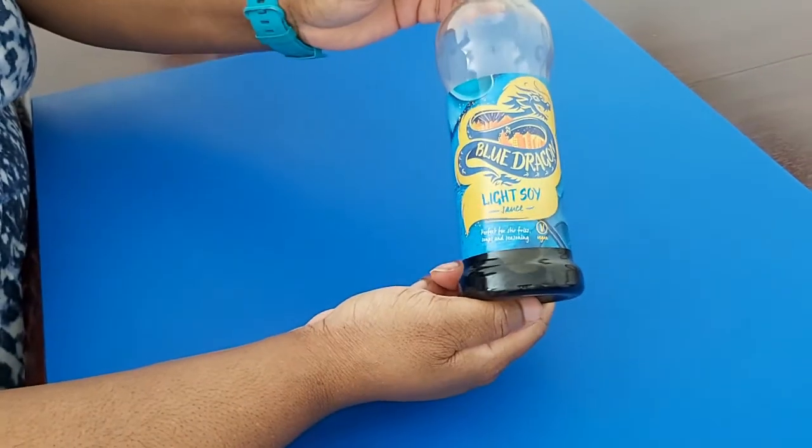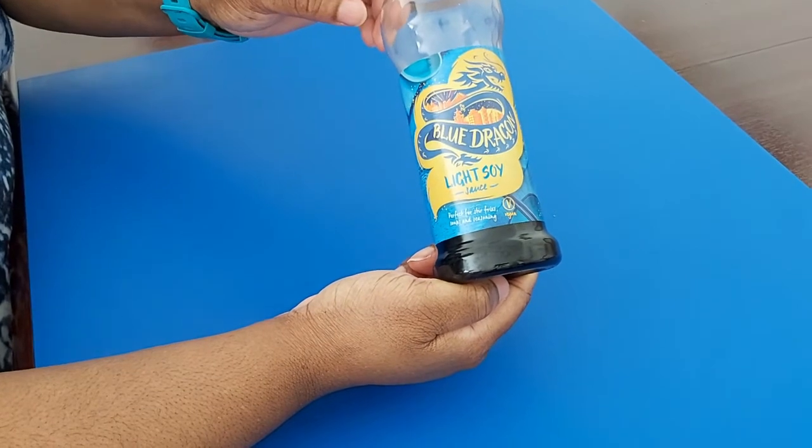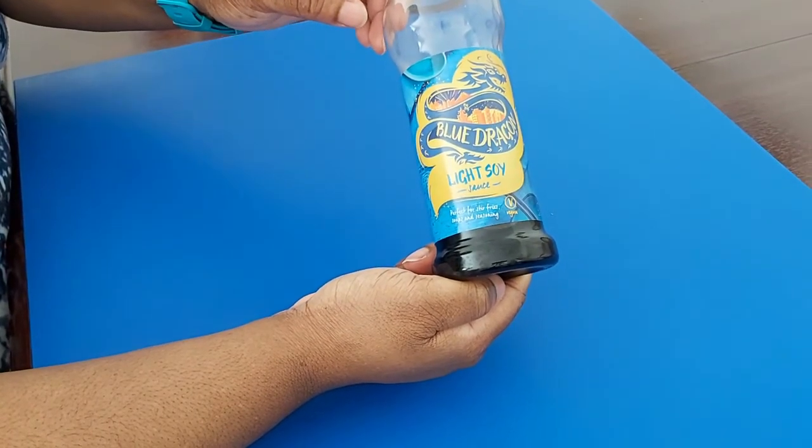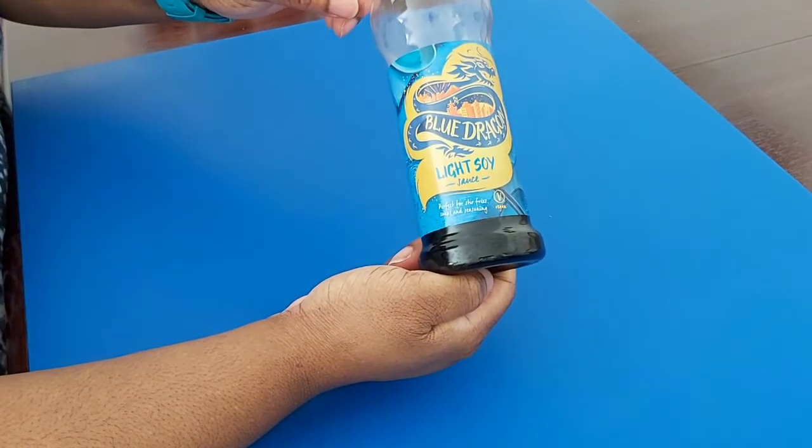I've got this light soy sauce. I usually use this one to put at the end of a dish, just to give it a slightly more salty flavour, just a little bit more of a depth of flavour.